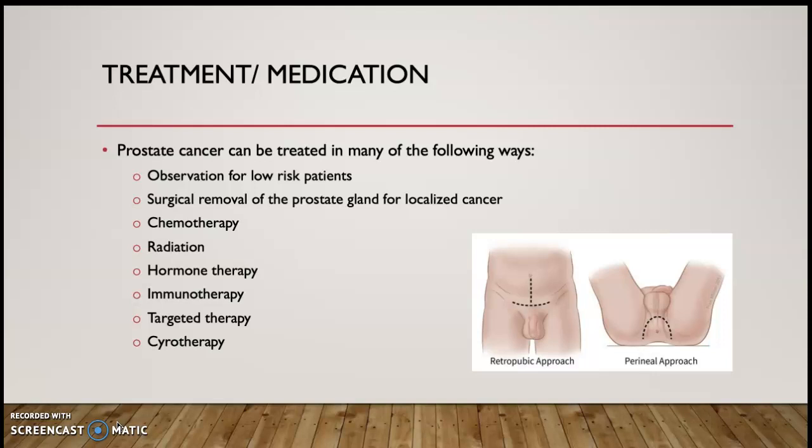Chemotherapy is a popular treatment for all cancers and involves taking an anti-cancer drug that travels through the bloodstream and kills cells. Notice how I did not say cancer cells, because all cells are affected. The side effects of chemo can include hair loss, nausea, vomiting, fatigue, easy bruising or bleeding, loss of appetite, and much more. Chemo is very taxing on your body.